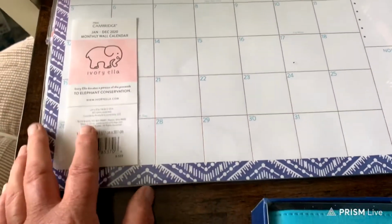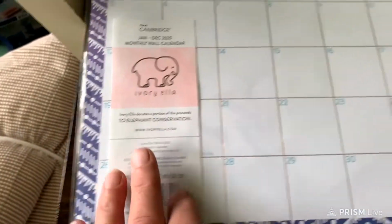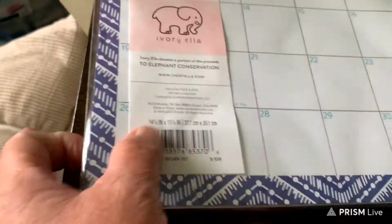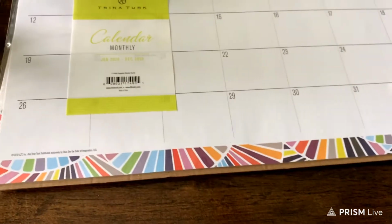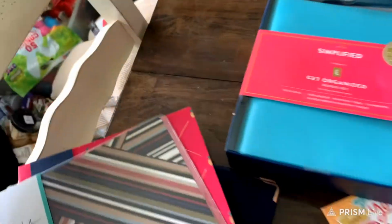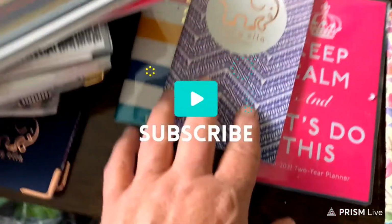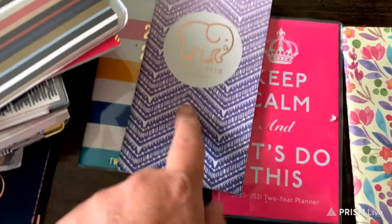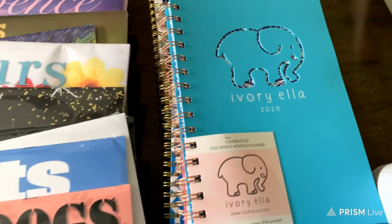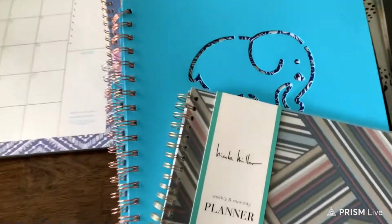three desk calendars. And this one right here is the one with the elephant. And it comes from the Ivory Ella collection. And then there's those two. And the reason I say the Ivory Ella collection is because it comes with the little book you take in your pocketbook. And then you have your weekly planner here. And then you have your weekly and monthly planner there on that one.